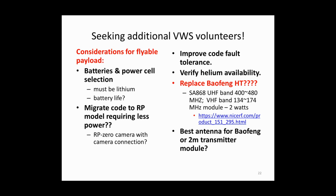The fault tolerance on the code could be improved. If there's an exception thrown, there's a couple of ways we could recover, go to the top of the loop or force a reboot. I'm not sure which. I'm pretty sure the code is reasonably safe from a fork fault. We haven't verified the helium availability yet. Last time I talked to the supplier, it was available, but it's not inexpensive.